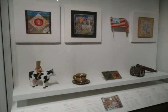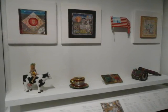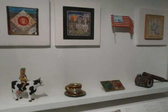Now this here is some questionable artwork. The girl on the cow looks like a wannabe. Gee, what's her name? You know, the naked chick with the long hair? I forgot.